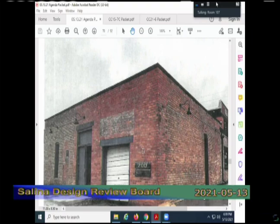Does this also satisfy your question about an itemized list of what previously approved design elements are going to be carried out?